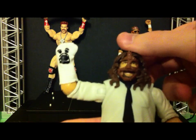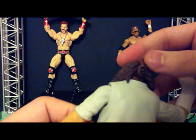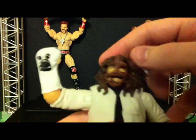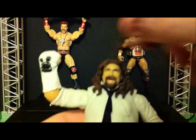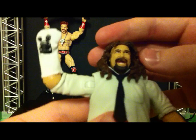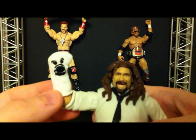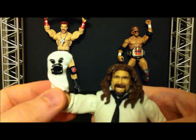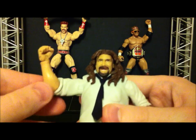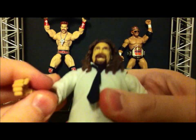His mask is removable. Goes all the way back there. It just comes off like that, and you can see Mrs. Foley's baby boy. And doesn't he look happy? Wouldn't you agree, Mr. Sacco? Yes, I agree. He looks really happy. And Mr. Sacco is removable too, to see Mankind's fist as he punches you in the face.